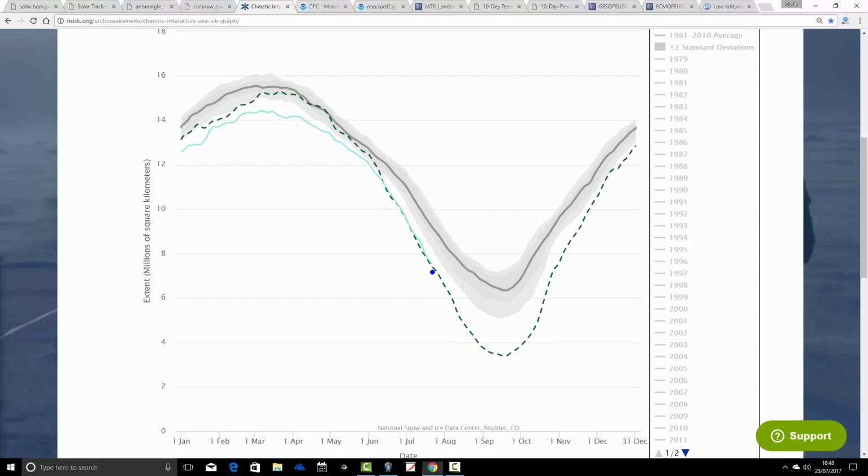And the question is, will we go into a death spiral with 2012 for 2017? Will we go down into the depths like that, or will we actually in the end depart from 2012 and not see as much ice melting, and do something rather like that? I suspect that is what's going to happen in the end, but you never rule anything out. We might go into a death spiral with 2012 again. I would suspect chances are we will probably not see as much ice melting as we did in 2012. Either way, it's going to be another big melt season.